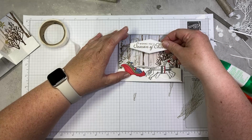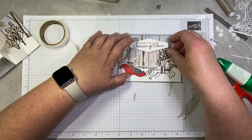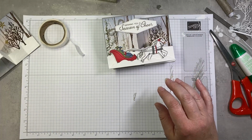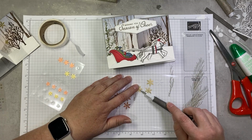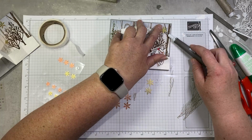And pop this on, lining up the points, and that'll make sure it's centered and straight, both of which are good things. All right, last touch is to add some gold snowflakes. So we're gonna grab a couple of these guys. I'm gonna put a couple in the background.